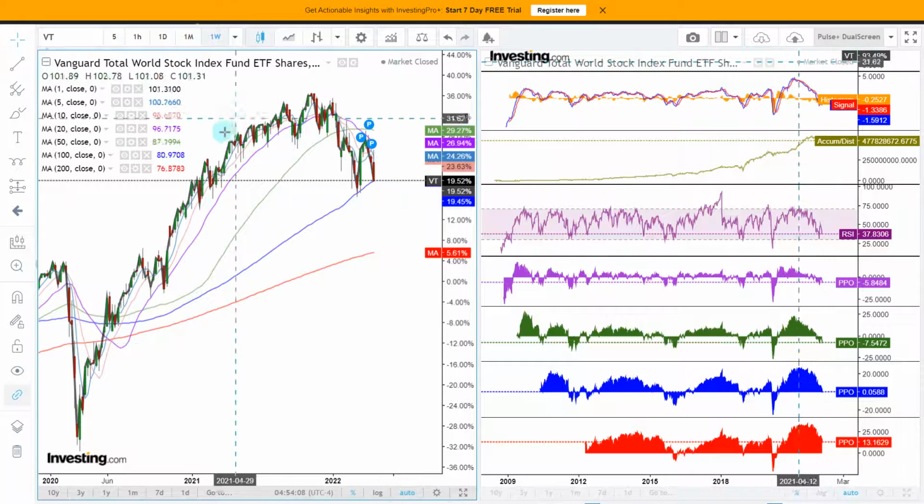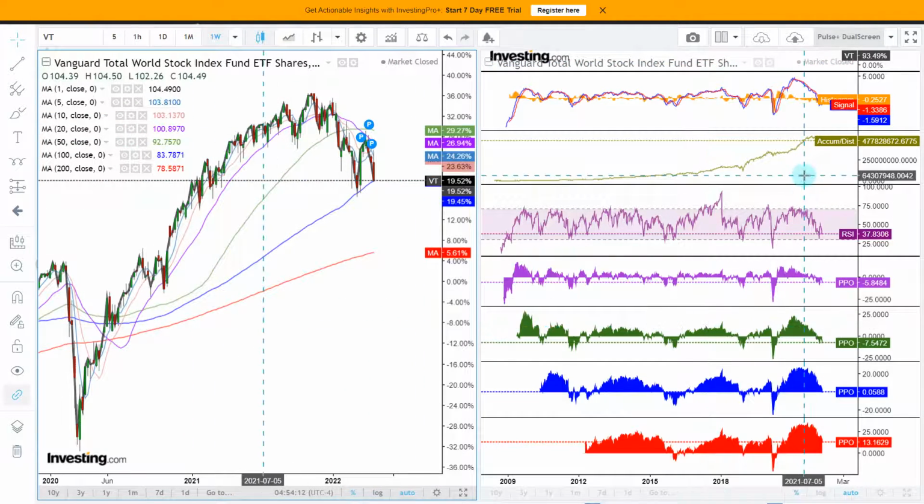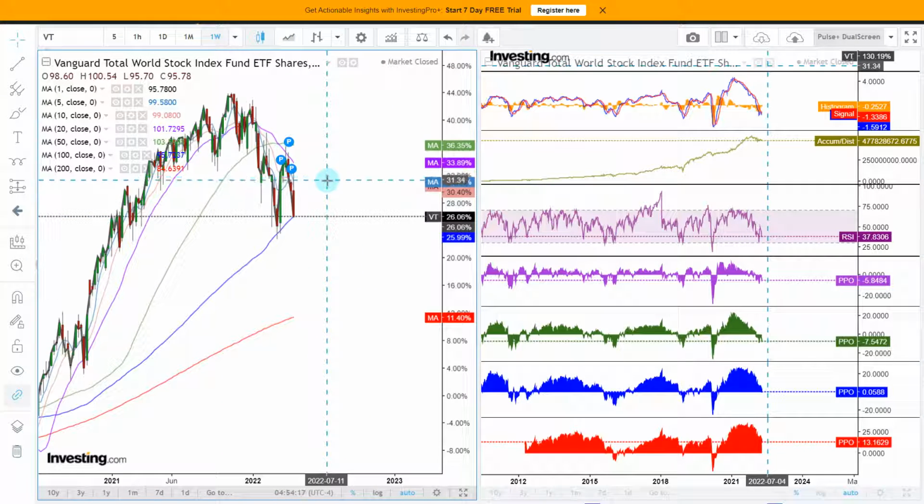So this is interesting, but we do also have a major rounding top here on the VT. So it is possible that we do get a bit of a bounce. But the bigger picture is still very much bearish.